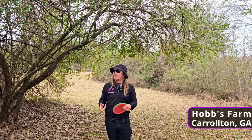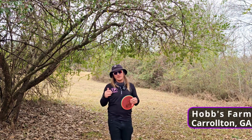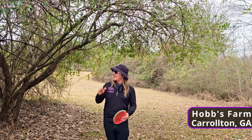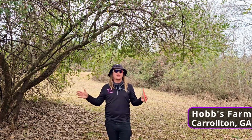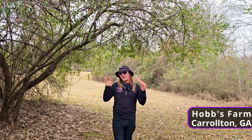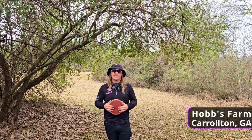Today, we bounced around the white and the blue tees, so we did play a longer layout. Some of the shorts we did play as well. I did not play any of the golds. I don't know if the golds are on all the holes, but I only saw about 2 of them throughout the course. So really, you have a lot of options when playing here at Hobbs Farm.